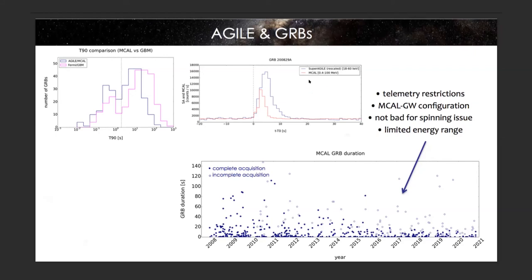So here in this case, I show an event where SuperAGILE detects this GRB in the X-rays and has a certain duration. And you can see that the same event with the same onset has a much shorter duration in the MCAL energy range. So this is completely normal that we have a T90 distribution mostly biased toward short duration events.